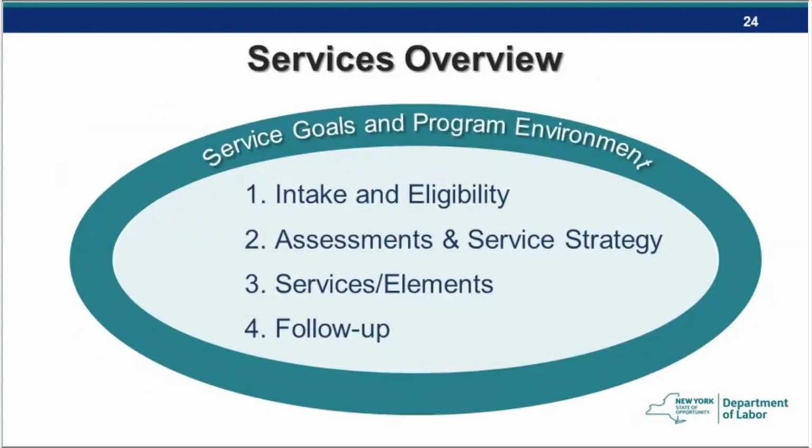As a review, there are 4 key parts to a WIOA Title I-D youth program: intake, assessments and service strategy, services, and follow-up. As demonstrated by the graphics, all 4 of these parts are influenced and enhanced by the program environment. So how is this different from WIA?